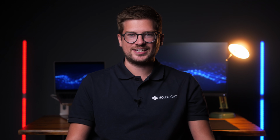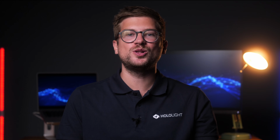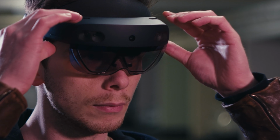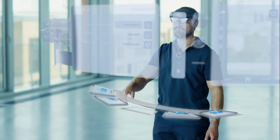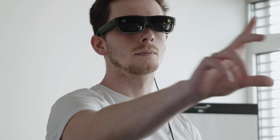Many industrial organizations face the challenge of ensuring consistent access to XR applications and workflows across their global workforce. That's why we've created a one-stop hub where users of an industrial organization can effortlessly log in and gain access to a wide range of industrial XR applications. XR apps can be easily uploaded and made instantly available on a wide range of devices.